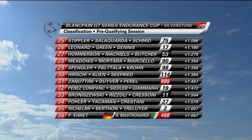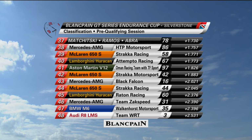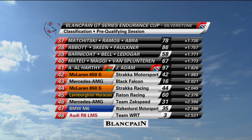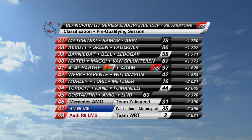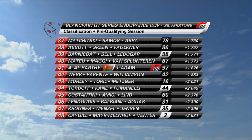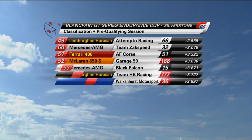And the same true of the 98 BMW, Bruno Spengler, Markus Palttala and Jesse Krohn, the driving force of that. 37th after a spin, Miguel Ramos, Hunter Abbott's Mercedes that he shares with Damien Faulkner, and Mike Skeen 38th. Ben Barnicoat, Rob Bell, Come Ledogar 39th. We'll wait and see how that fares in qualifying. Johnny Adam and Ahmad Al Harthy a long way back in that session. And Dennis Lind, last year's Lamborghini Super Trofeo champ, 45th in his Lamborghini.